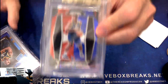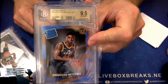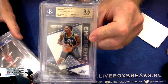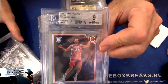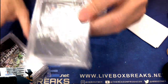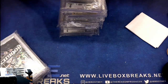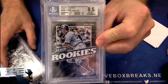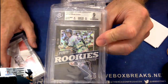Mitchell red, white, and blue 9.5. Mitchell Donruss rookie 9.5. Emergent Mitchell 9.5. Simmons Complete 9. It's a silver. Aaron Judge Mint 9. 1 out of 10. 8.5 on the other 10. Another Judge 39, got a 9.